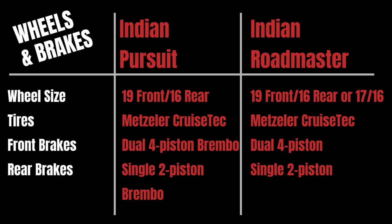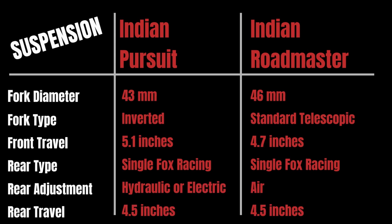They all get dual front brakes with 4-piston calipers and single rear brakes with 2-piston calipers, but the higher performance Pursuit and Challenger platform does get the upgrade to radially mounted Brembo versions. Suspension is also upgraded on the Pursuit and Challenger with a 43mm inverted front fork offering 5.1 inches of travel, where the Roadmaster and Chieftain get a traditional 46mm telescopic fork with 4.7 inches of travel.